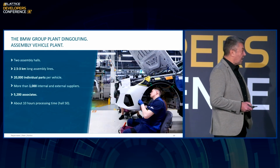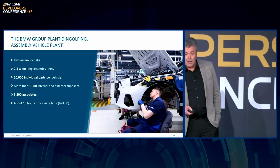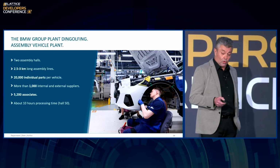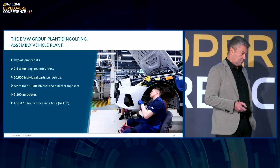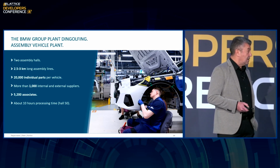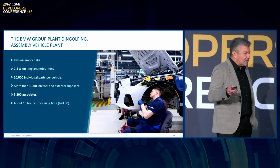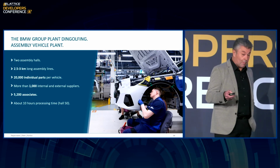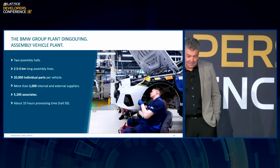Now we make a deep dive into the assembly in the vehicle plant. In the assembly, we have 2 assembly halls. In the 2 assembly halls, we produce 1,600 cars every day. And a car has 20,000 parts. We also have a logistics supply chain. You need IT for this also. That's important.